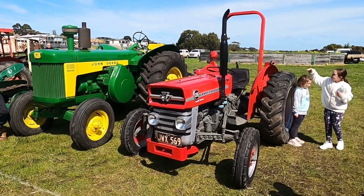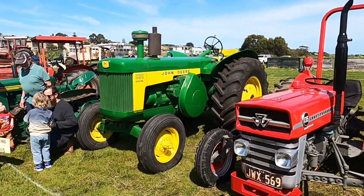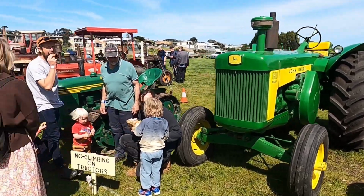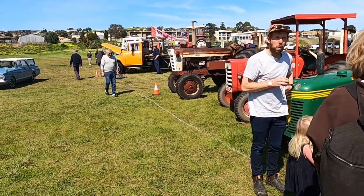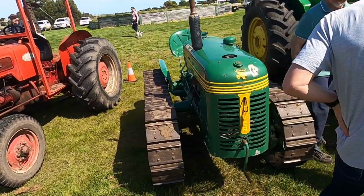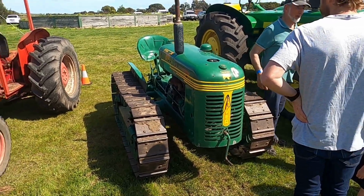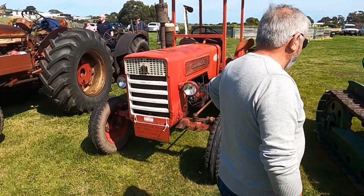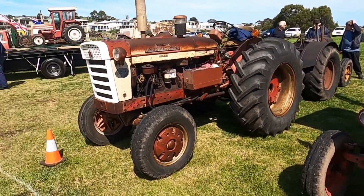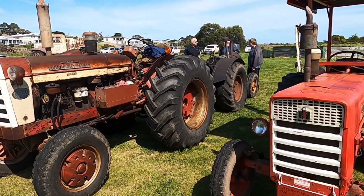I've got a few tractors here at the Bellerine Vintage Machinery Rally. There's someone sitting next to a lovely John Deere 830. This is a nice Oliver crawler. International 414. An International A554. And there's a little Fordson out the back.